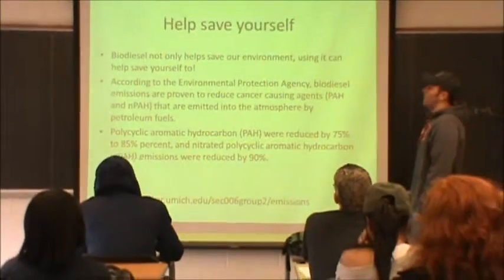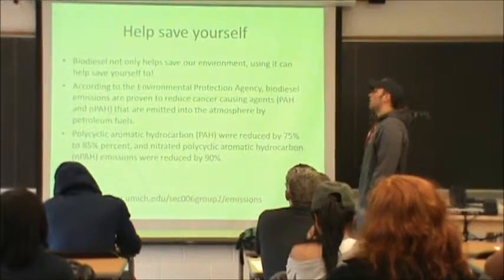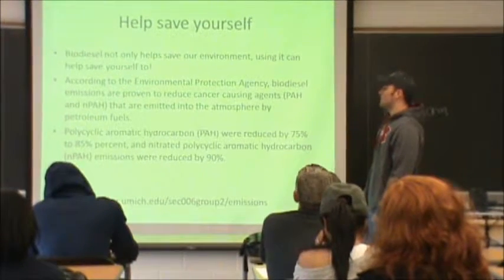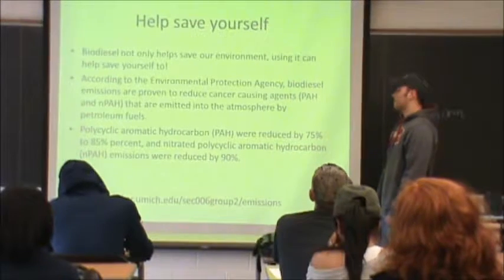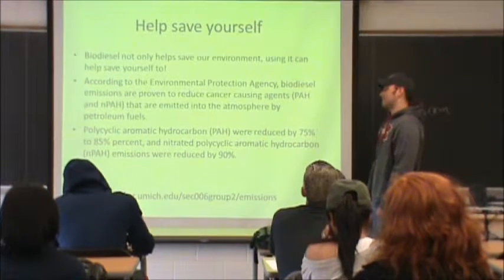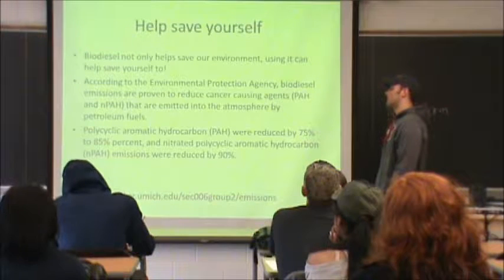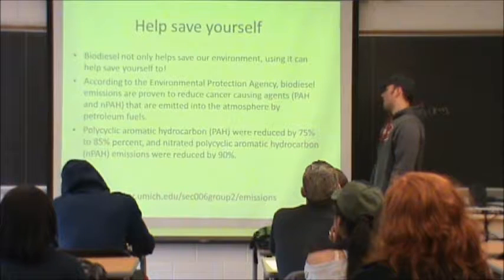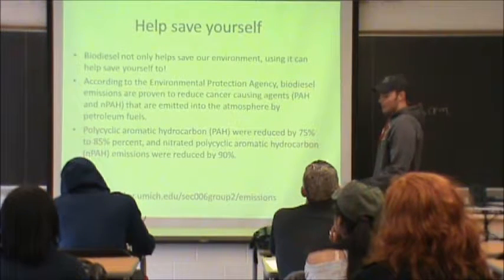Help save yourself. Biodiesel not only helps save the environment, using it can help save you too. According to the EPA, biodiesel emissions are proven to reduce cancer-causing agents that are emitted by any petroleum fuels that we burn. Polycyclic aromatic hydrocarbons, PAHs, were reduced by 75% to 85%, and nitrated polycyclic aromatic hydrocarbons, NPAHs, emissions were reduced by 90%.